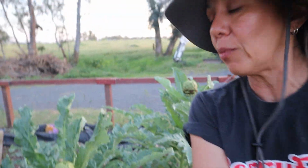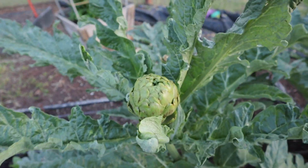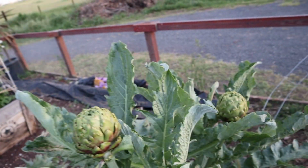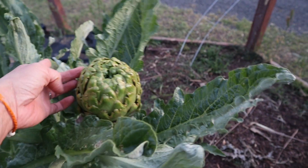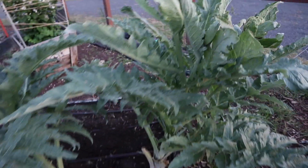I did give 2 of them away, but let me show you. Look at that. Doesn't that look so pretty? Look at that. And then I have a couple of them right over here. Look at that. That's looking so good. That one right there. And then we have another one right there. So many. This is just 2 plants.